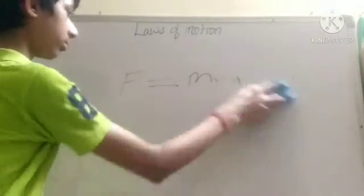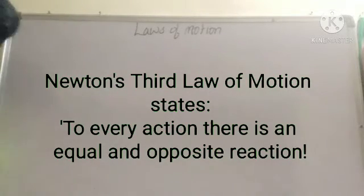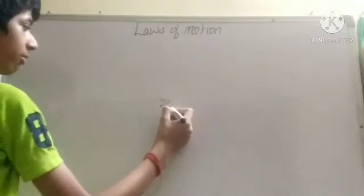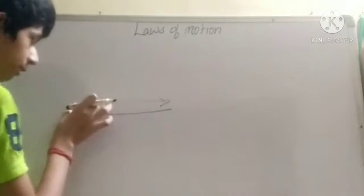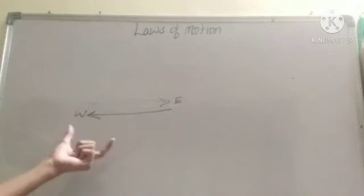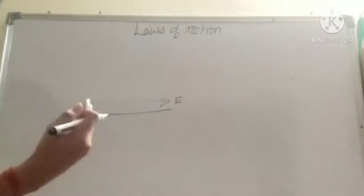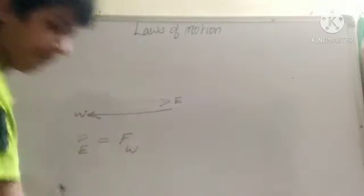And the third law of motion, who doesn't know it: every action has an equal and opposite reaction. If I apply some force in this direction, there will always be an equal reaction. Why is it opposite? Because I have exerted force towards the east direction, so the reaction will be towards west. Every action has an equal and opposite reaction. Equal means the force towards east will be equal to the force towards west. The reaction force will be equal to the applied force.